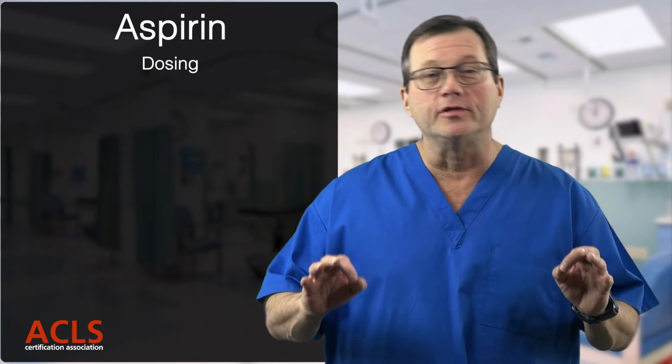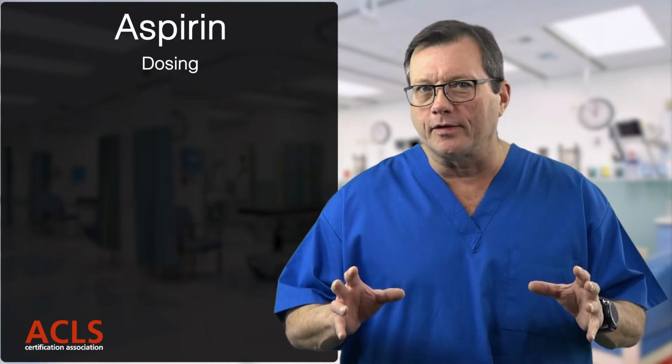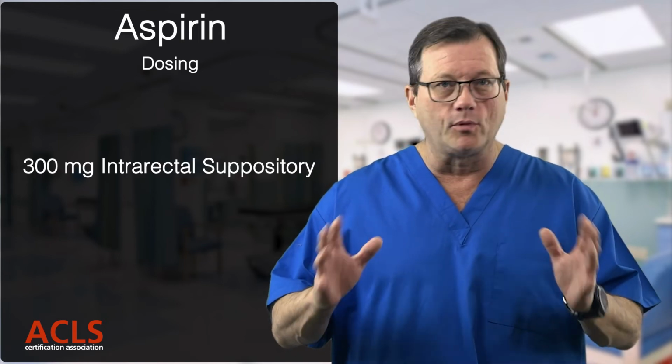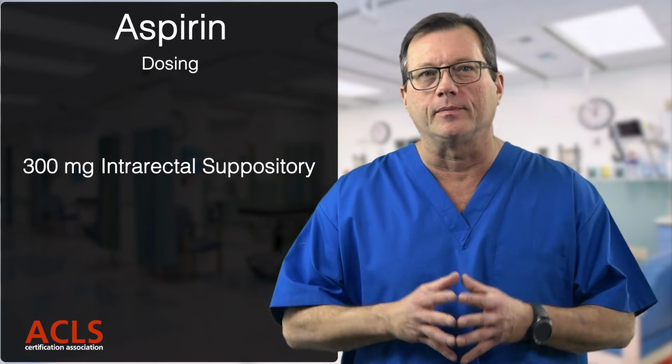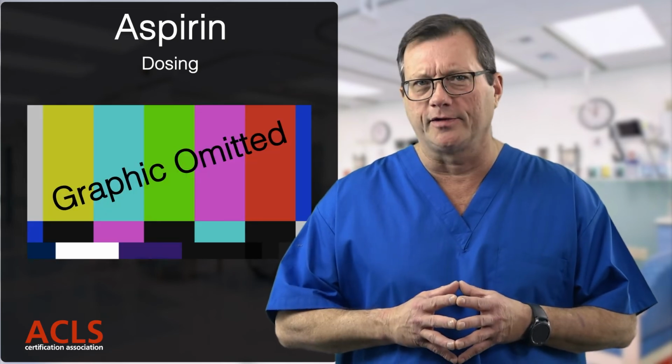Now, if for any reason the patient cannot take the aspirin orally, you can administer a suppository. 300 milligrams intrarectal suppository will work just fine, and it's absorbed fairly quickly through the anal mucosa. Very vascular area. Don't believe me? Ever had a hemorrhoid? It's a vascular area.